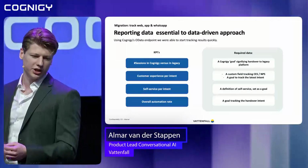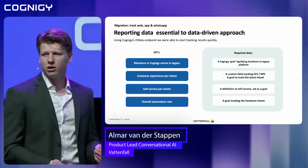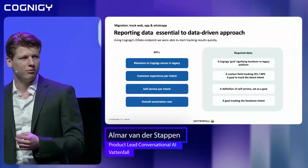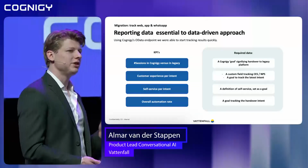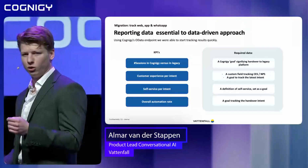Finally, like I said, you need to evaluate how your solution is doing compared to your existing solution, and it really helps to have some dashboarding in place. And the Cognigy endpoint works really well for this. We only had to tweak a little bit into the existing flow, so you do need to make some changes there using the Cognigy goals feature.